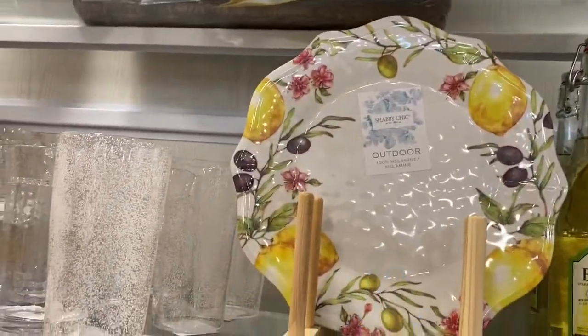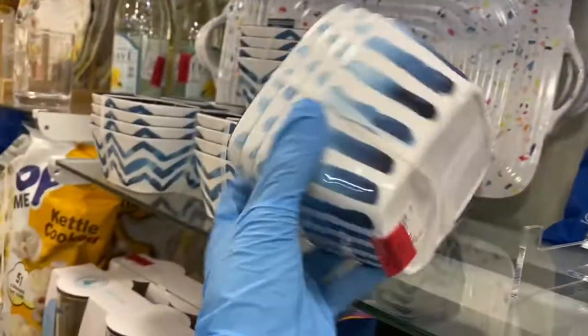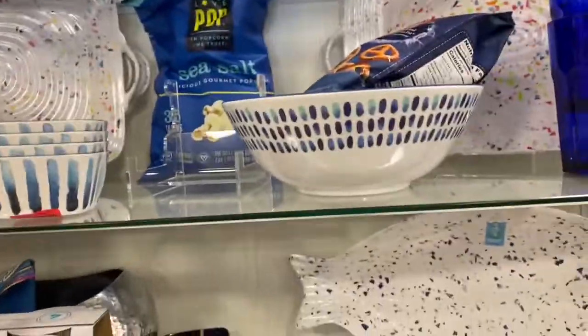And here's Shabby Chic Outdoor. And this is the other stuff that's on that rack. So here's the blue. The blue section, I call it. The Nautica. Okay, I can't reach that. But let me see, is this Nautica also? I don't know. But this is a set of 4, this style, for $6. And there's a platter back there that's Nautica. I think this is all Nautica stuff.